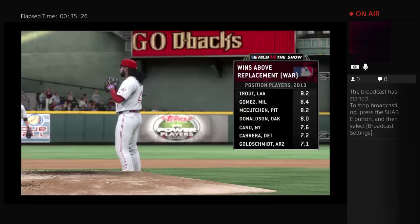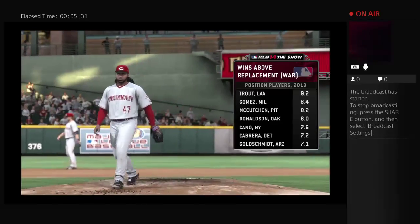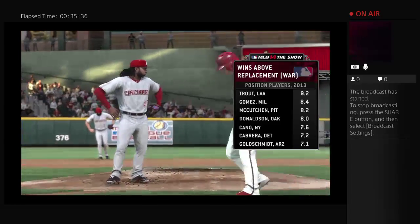With 1 away, we'll give you a look at last year's leaders in the WAR category, wins above replacement. And now here's Steve Lyons to explain in detail what that means.